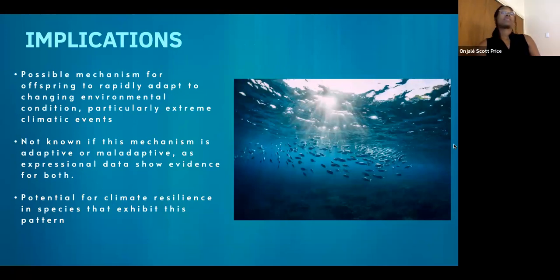So in general, we found that there is a possible mechanism for offspring to rapidly adapt to changing environmental conditions. What we don't know, however, is if this mechanism is adaptive or maladaptive. So we can't say for sure that it puts them in a better position to survive in stressful conditions as their parents were. But we can't say for certain that it puts them in a worse position. So there's trade-offs and we kind of have to sort through the evidence a little bit more. But we do know that if it is indeed adaptive, then there is potential for climate resilience within this species and for other coastal species who may respond in the same way.